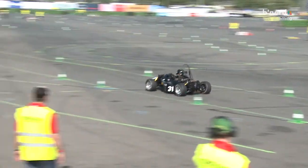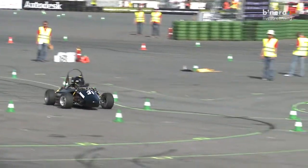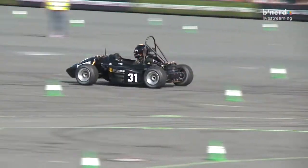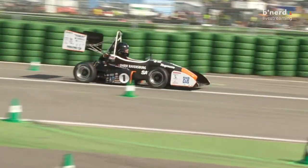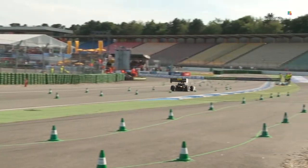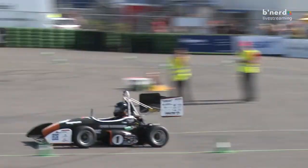And the black car 31 that you see in front of you, that's car ETS coming round now through the slalom. Also very smooth going around the slalom here, coming up to the last very tightly curved long curve right there. Let's see how they do on the long straight. The driver doesn't spin out in the last big. This car is fast. We've already established that it's a very beautiful car.